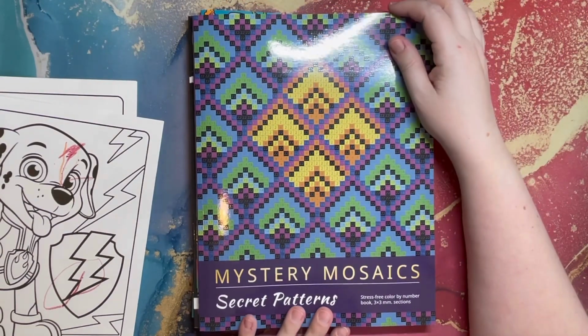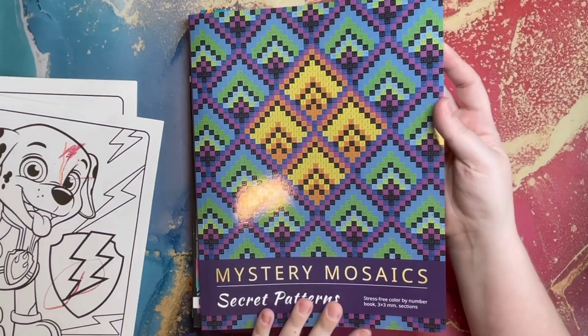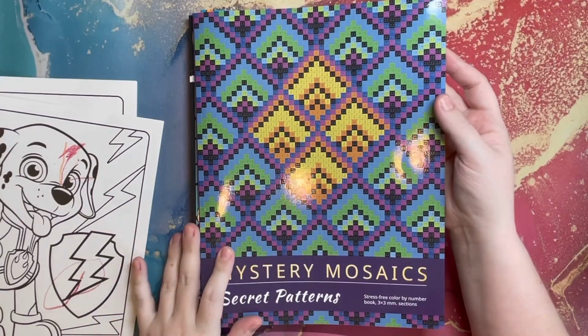Belba family sent me this book. I haven't colored anything in it yet, but I plan on getting into this one very, very soon. So hopefully, from me this week, you will see me have colored something in this book.